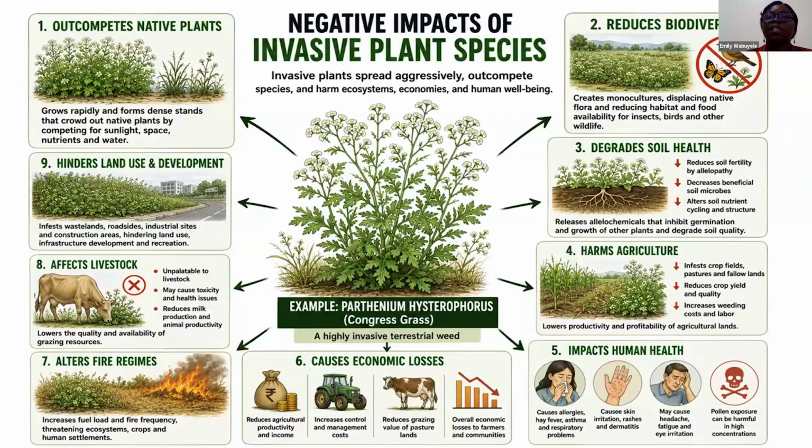Now, so I want to illustrate the impacts of invasive plants in their new environment based on giving an example of Parthenium hysterophorus, which is a species that has gained a lot of mileage in terms of invasion in East Africa in the recent years.